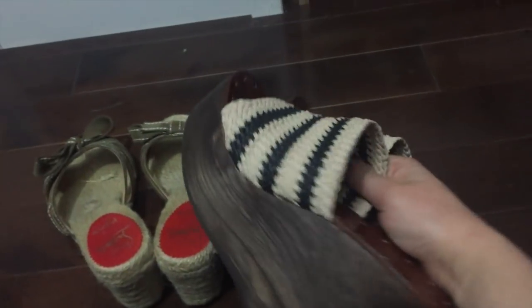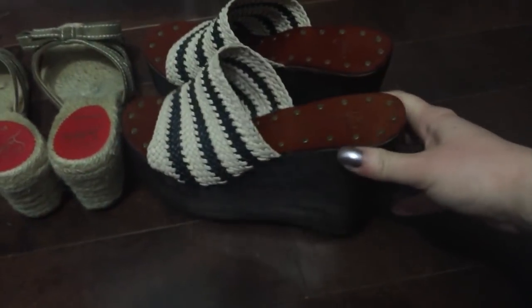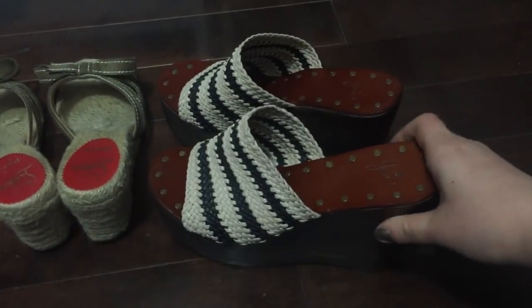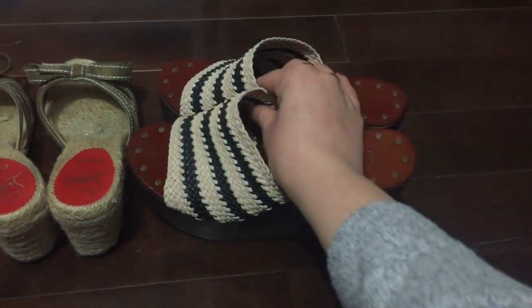First of all, these are too clunky. They just are. These are Joey sandals, and they're cool and they're new, but they're clunky and I barely ever want to wear them, and they're not the most comfortable. So declutter.